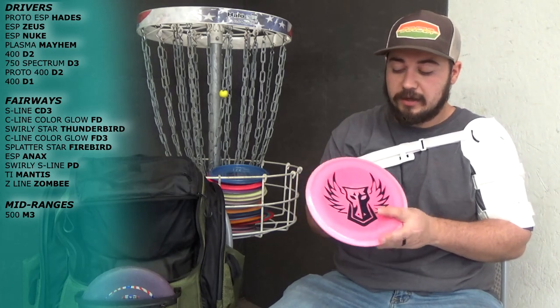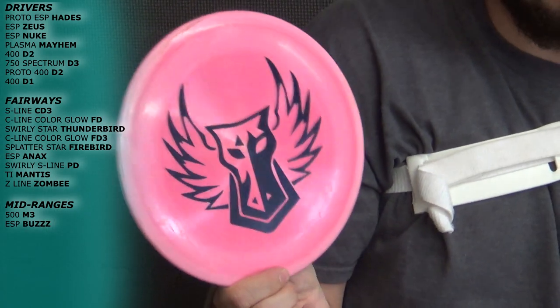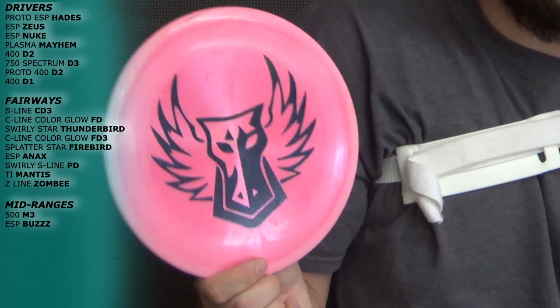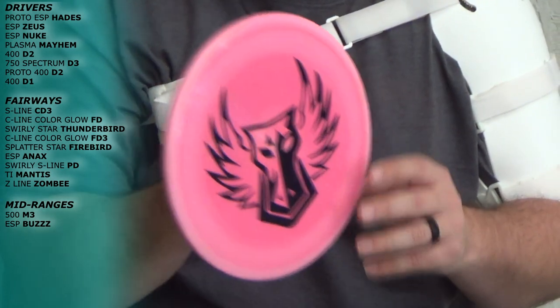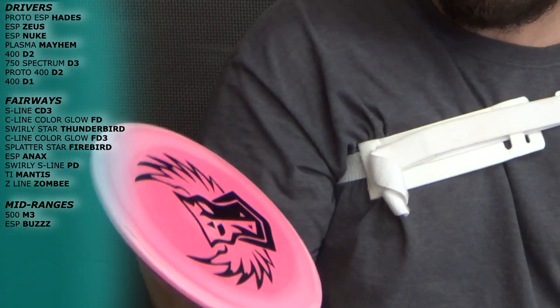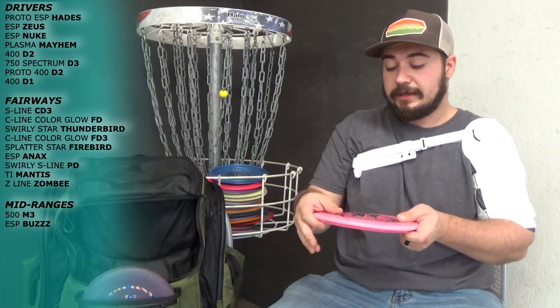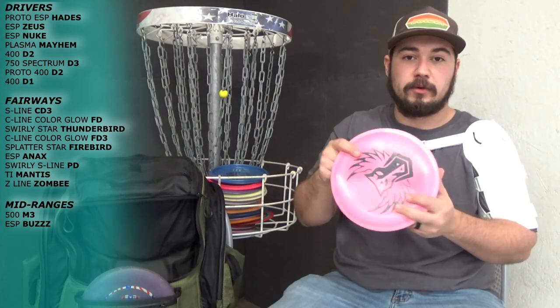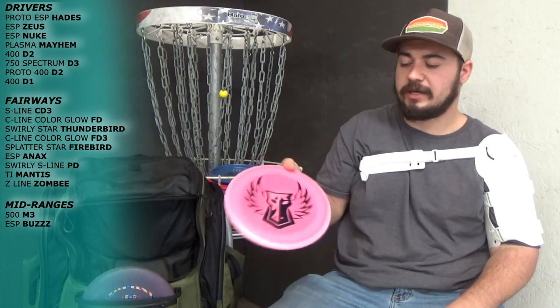This is my Dark Horse Brody Buzz. This is the first Buzz I actually owned. I was so into Projects, I threw M3s all the time, but when I got this in my hands and threw it, I realized that I was missing out. This thing just goes dead straight with a very slight fade at the end. If I need to hit a line, I'm going for this, definitely. And the Buzzes are awesome. You can't go wrong with a Buzz.